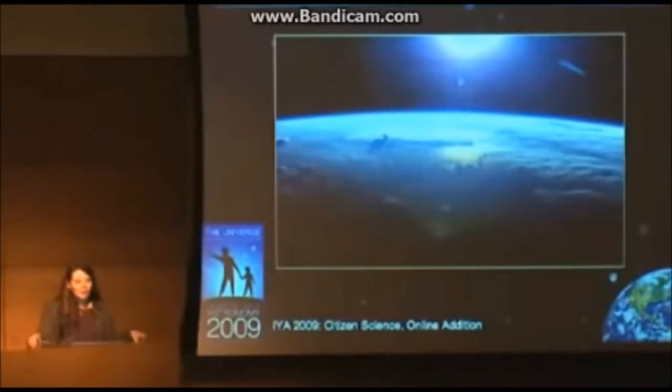We have built ties with the Lunar Reconnaissance Orbiter to allow people to classify the surface of the moon and look for craters that have formed since the Apollo era. This is not even science.